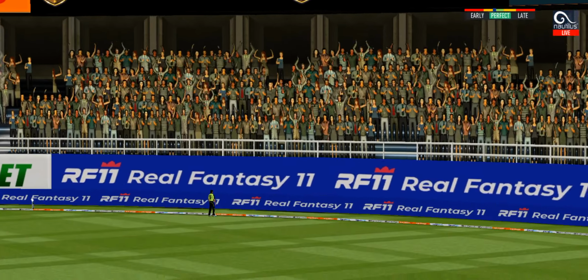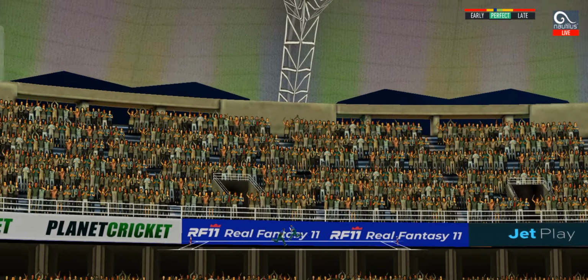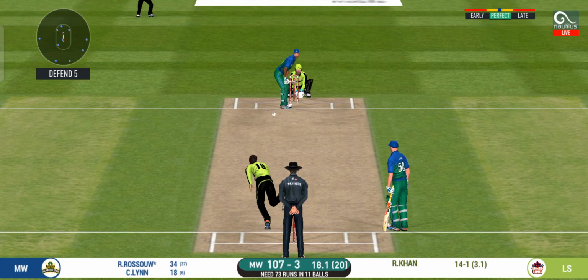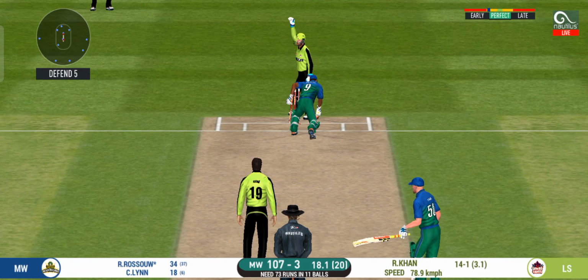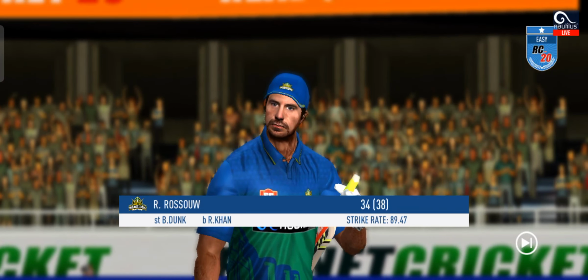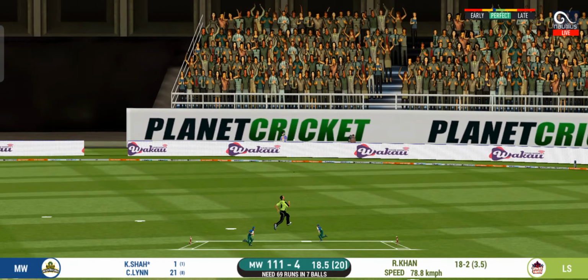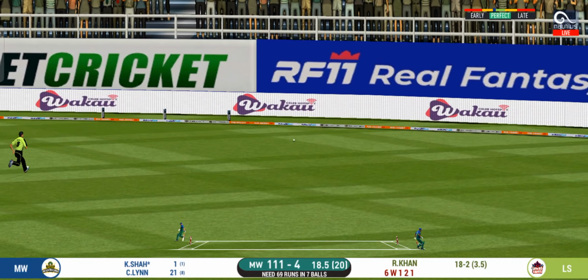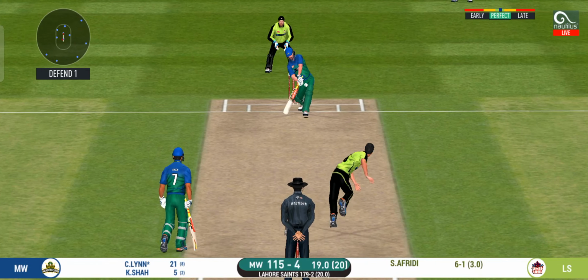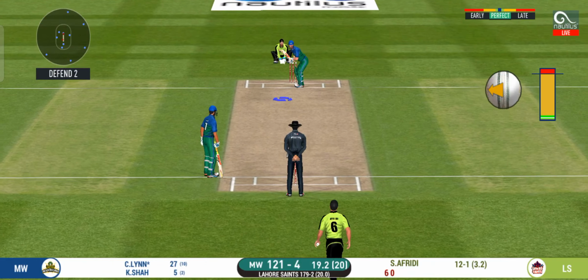Oh, that has disappeared. Surely came off. Oh, well struck. That's going. Great work behind the stumps. He was too quick for the batsman. That is in the air and in the gap as well. In the air, this is six. Enjoying high quality cricket.